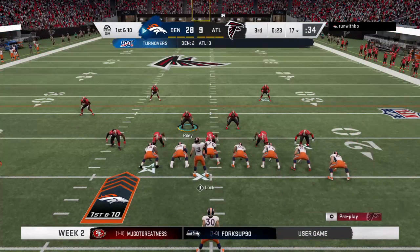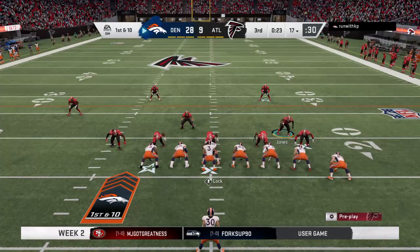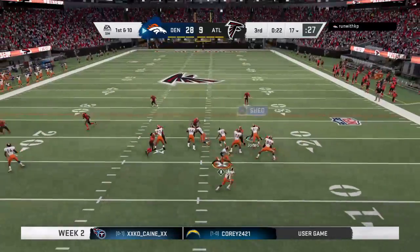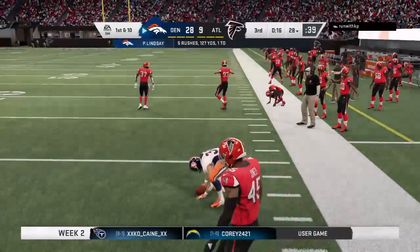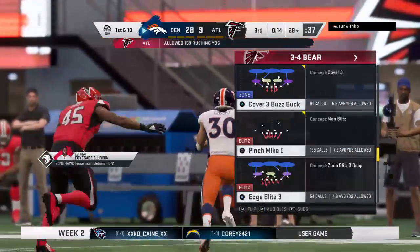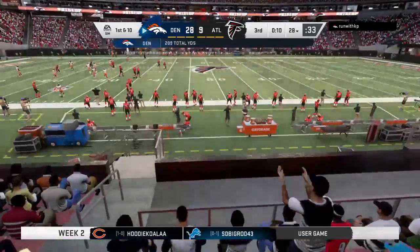Locke and the Broncos are going to come up first and 10 at their own 17-yard line. They'll start on the ground with Lindsey, and he's taken down, but not before he gets this across the 25-yard line. That one going for a gain of 11 and a Bronco first down.